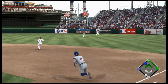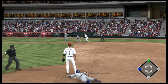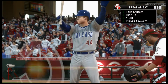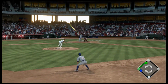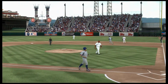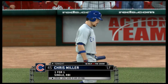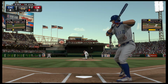And he can't come up with it cleanly here in right. But he's safe at third as he's able to scramble back. Anthony. Oh, and he turns on a fastball here and drives one into deep right center. And that ball is gone. Home run. Chris Miller.